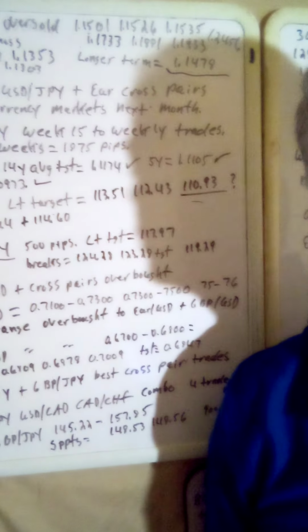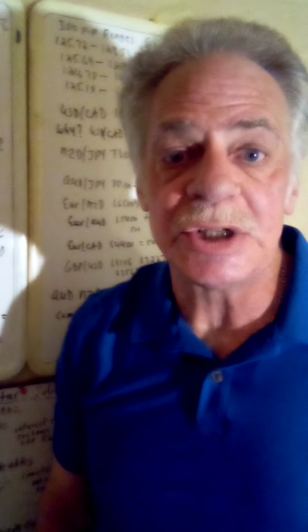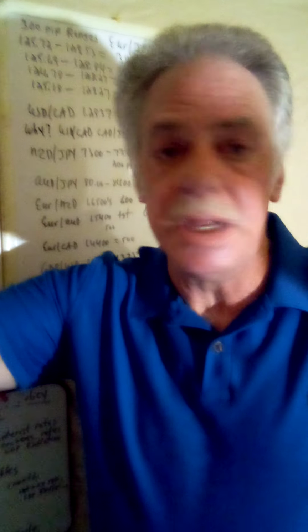Longer term, this is most important. Longer term, 1478. That's where euro's going. What's happening to these averages? They're rising. These averages have been rising for months. Okay? This is good. This means that USD and DXY averages have been dropping.